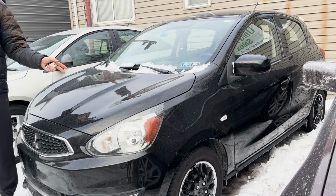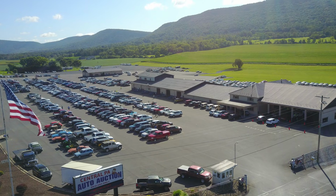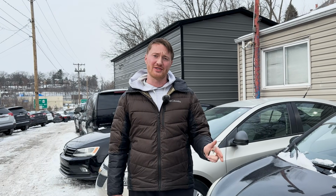And we source these cars at auctions. We get trade-ins and auctions, and we actually go to these auctions all across Pennsylvania and bid on these vehicles. So I have one of the best buyers in the business. He's been doing it for over 30 years, since he was a kid, and he buys all the vehicles for us.